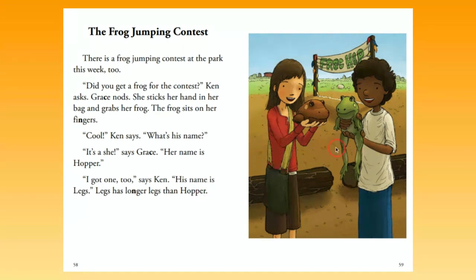And we can look at the picture to see what their frogs look like. Oh, Legs is green and Hopper is brown. And look, he's sitting right in her hand. And then we can see legs because of the way that Ken is holding him.